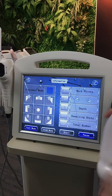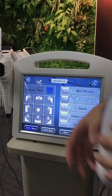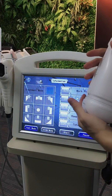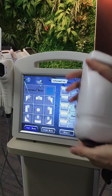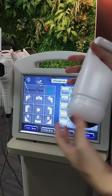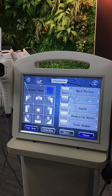Okay, let's go on. With this body slimming handle, there are 2 modes, fast mode and slow mode. If our customers can bear high energy, of course we can use fast mode. It will be faster to do the treatment. If you want to do the treatment on the abdomen, it takes around 20 to 30 minutes to do the whole treatment on the body. So that will be fast.